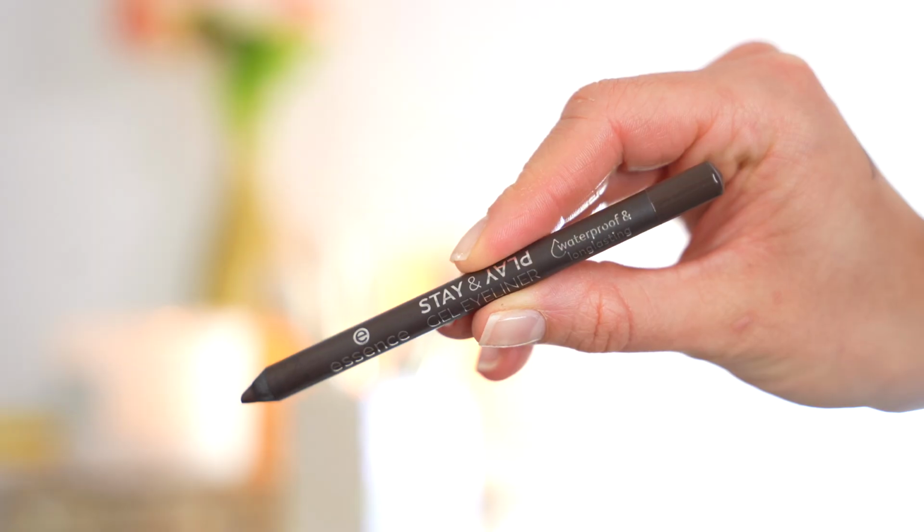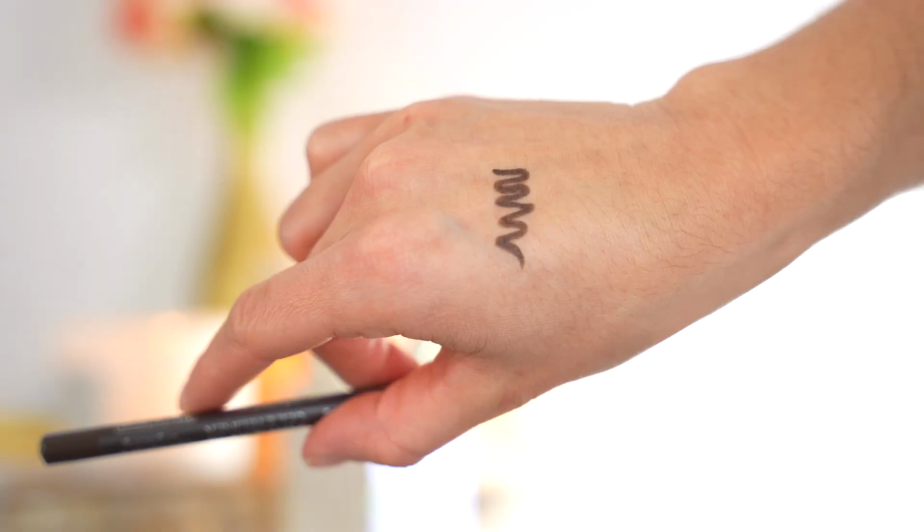Now, if I'm trying to get my makeup done quickly, I am not using liquid eyeliner. That is just asking to be stuck in the loop of evening out the angles and evening out the thickness. No, thank you. I'm going in with a gel pencil liner. This is the Essence Stay and Play liner in But First Espresso. It is a deep brown.